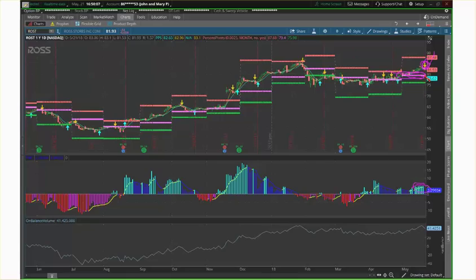So I'm interested in scanning a couple days ahead to say, gee, if I wanted to look at some earnings or stock picking techniques, does Ross Stores have any of those criteria? Well, at this point, the only thing it's got going for it is a decent volume thrust to the upside. Its relative strength has outperformed the market and has turned blue and been positive against the overall market since the beginning or end of March.